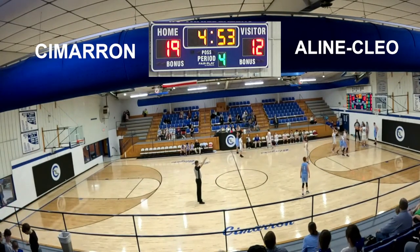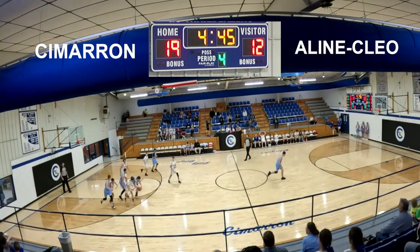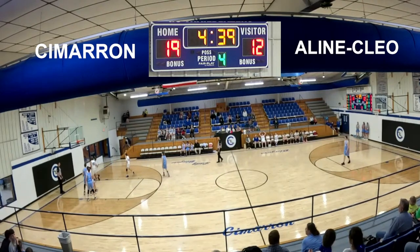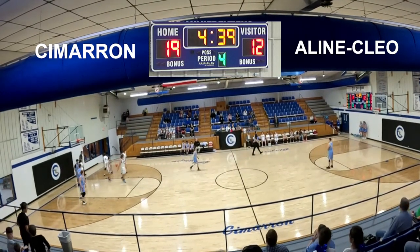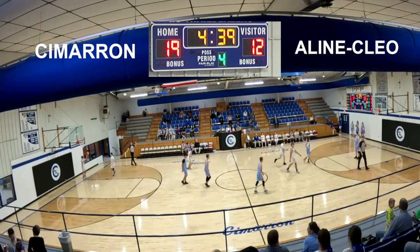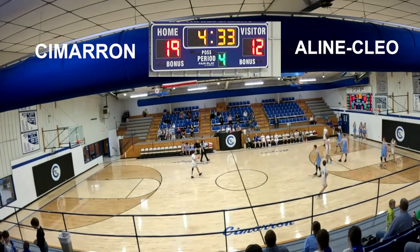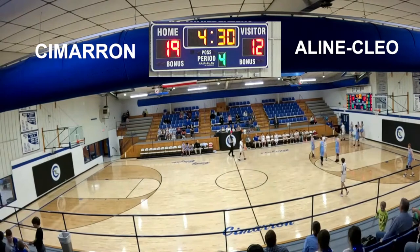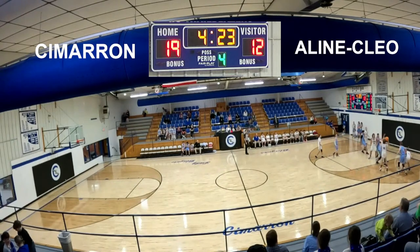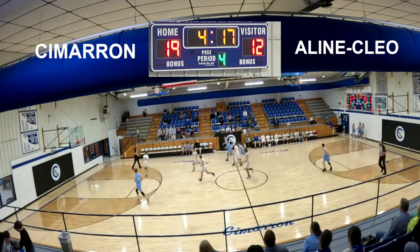Number four, Kyler Paterberg. Fast break, he's going. He stops, Casey intercepts a pass. Oh, it is ripped by number four for Aline Cleo. There's a laser ball. Peyton Johnson bringing the ball up. Ludlow puts up a shot. It is a long miss. Bounces back and Aline Cleo ball.